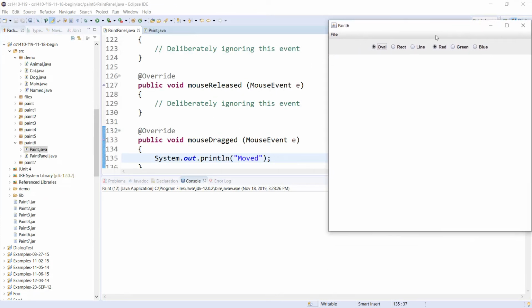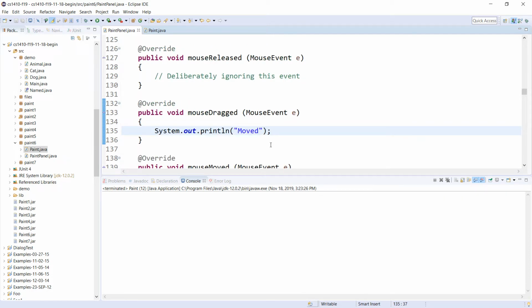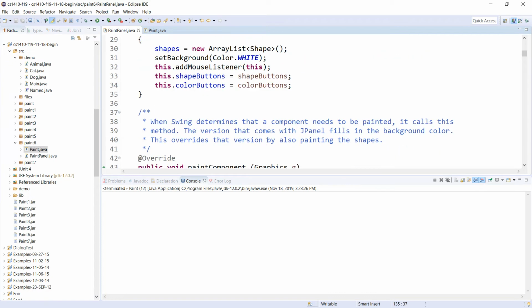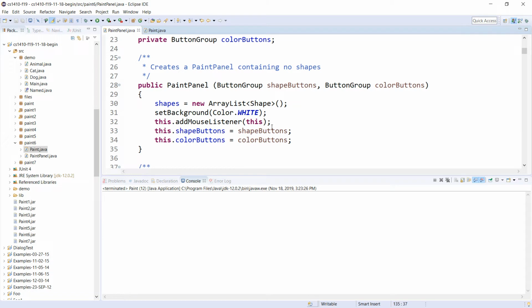and then I will press and then move, and nothing's happening, and I remember now why nothing happened. Made the same mistake a week ago. Who could tell me why it's not registering any mouse events here? It's not telling us the mouse is being dragged, yeah? I didn't add that as a listener. Right, I have to add it as a listener too. So let's go find the right place to do that. PaintPanel, there's the constructor. So I don't just add the object as a mouse listener, I add it as a mouse motion listener.